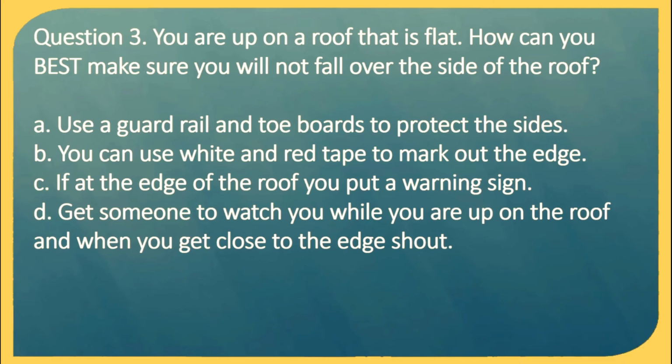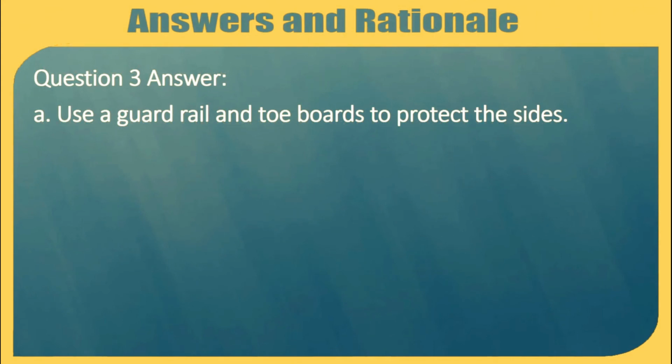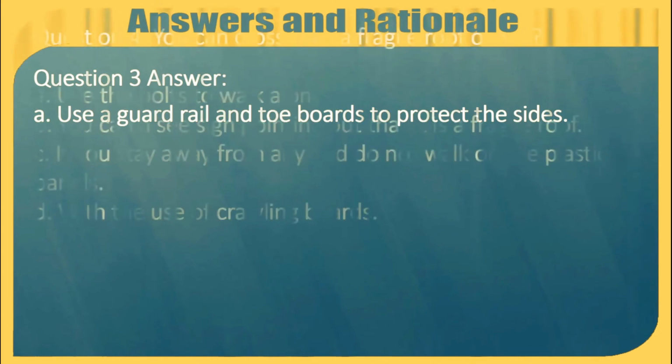D. Get someone to watch you while you are up on the roof and when you get close to the edge shout. Question 3. Answer, A. Use a guardrail and toe boards to protect the sides.